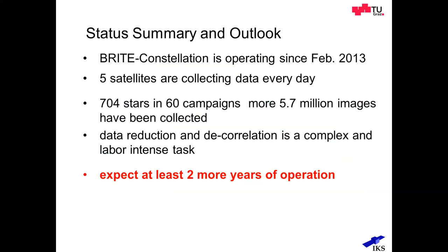And essentially, that's a summary. So far, we have been operating BRITE Constellation since February 2013. After launch, I haven't mentioned that in my lecture yet, but I can do it right now, you cannot expect that you get data right away. Usually there is a so-called commissioning phase. Because most of those things are unique systems that haven't been flown before in any other way, you have to start testing out your subsystems, which are essentially a one-off.